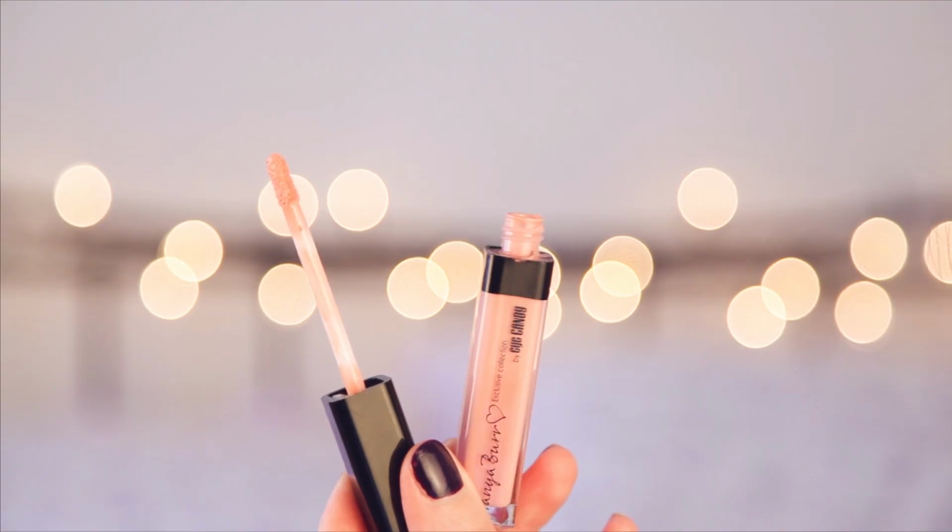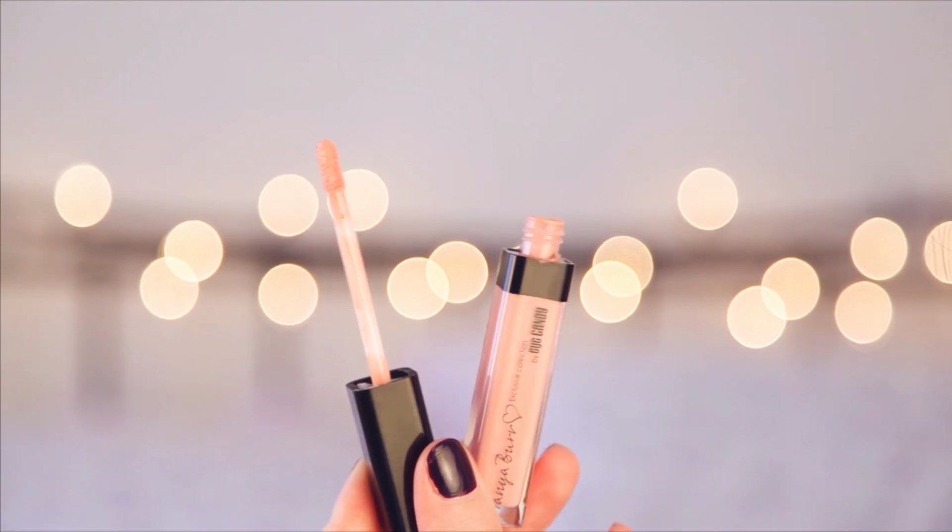So next up I have a product by a fellow YouTuber. Now this is, obviously everyone's going to own this. If you're watching my videos you probably, well you definitely watch her videos anyway, but this is by Tanya Burr. And this is the only colour that I actually have bought from her collection. So I'm sure there's better colours out there as well, but I do love this colour. It's called Just Peachy and it's a very light kind of peach colour.